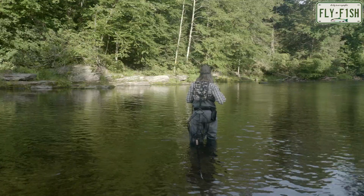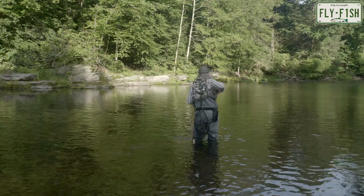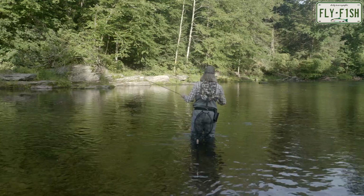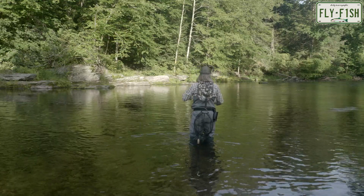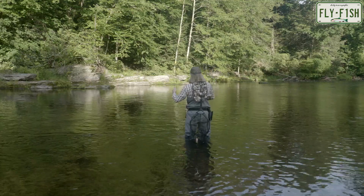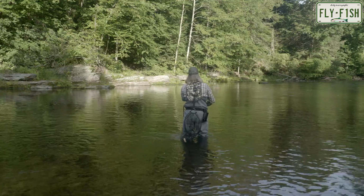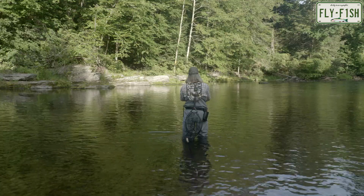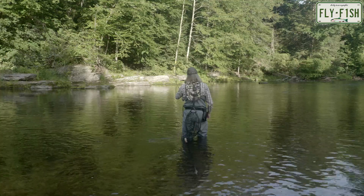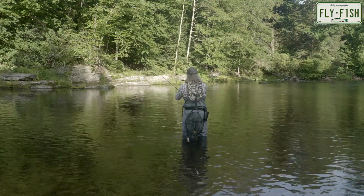All right, looking directly up at the foam line now. So this would be where I consider the A+ water starts, and then it gets a nice deep channel right out here in front of me. I want to work close up first, casting almost directly upstream where it starts to deepen out a little bit. Just work this nice and slow.